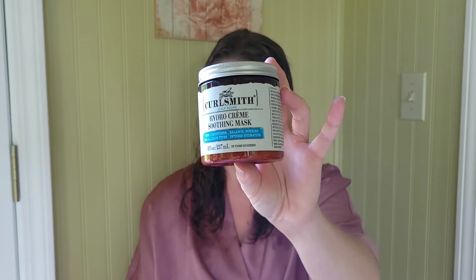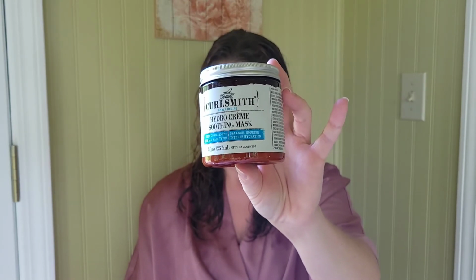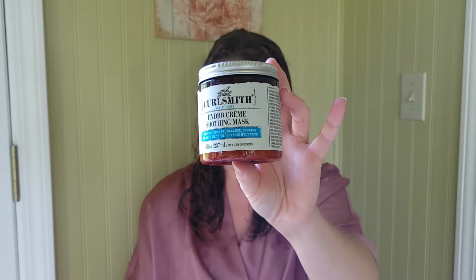The directions say to apply in the shower on wet hair after your regular wash routine. Rake through your curls to ensure that each one is evenly coated.